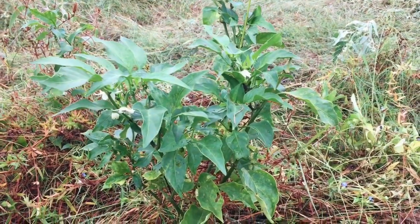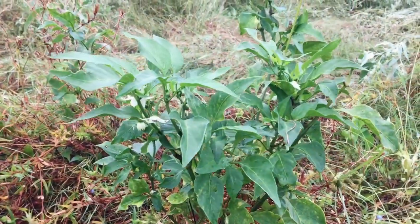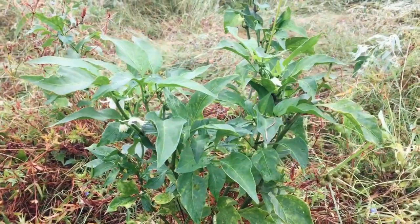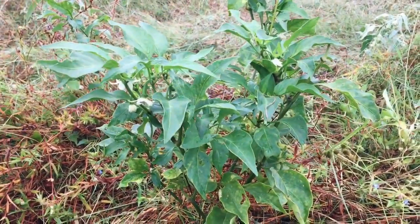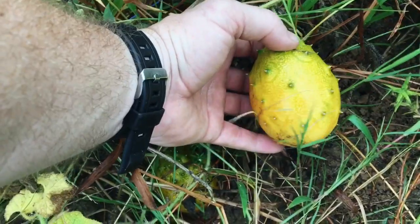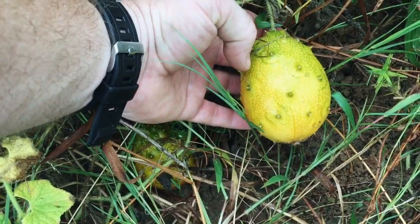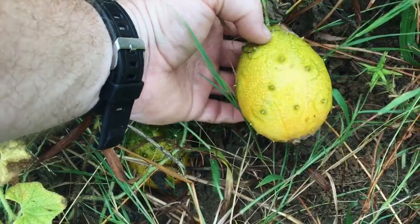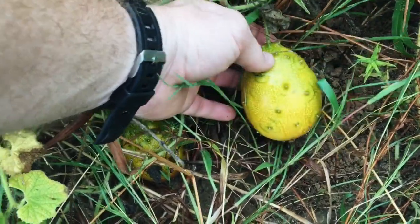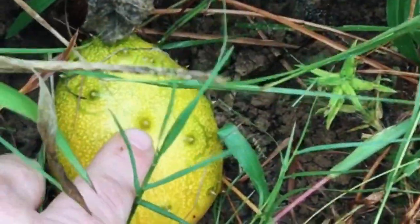One thing that really surprised me was the peppers are still going. We probably got 10 out here that are still flowering, so I'm hoping to get a few more peppers off these. Got one here, one buried in there, a couple more over there. So here's a jelly melon. These are pretty cool. We grew a bunch of these this year. I think we'll do another video showing all about the jelly melon later on. Another one down there. These things are super spiky.